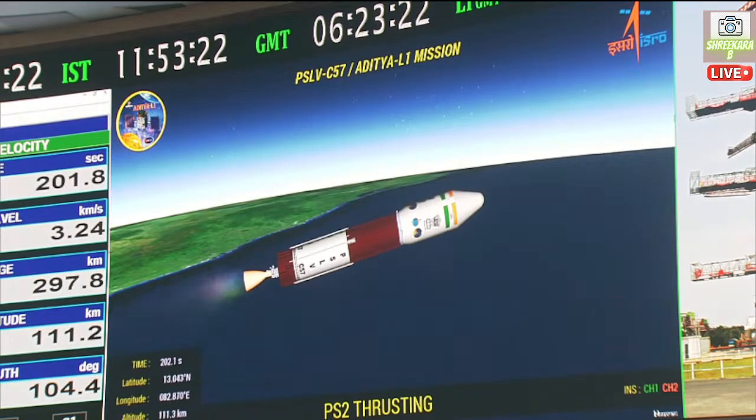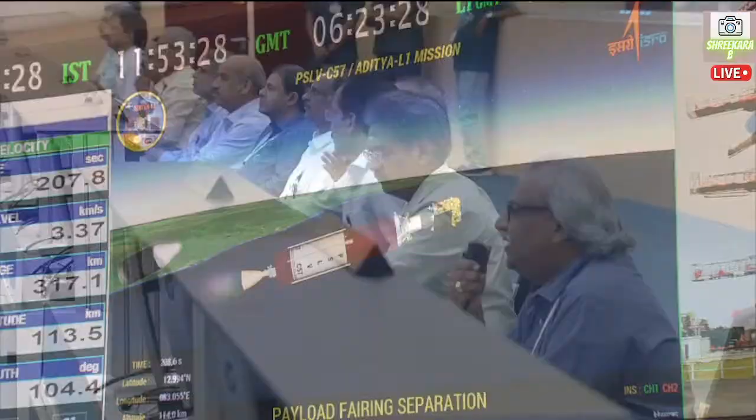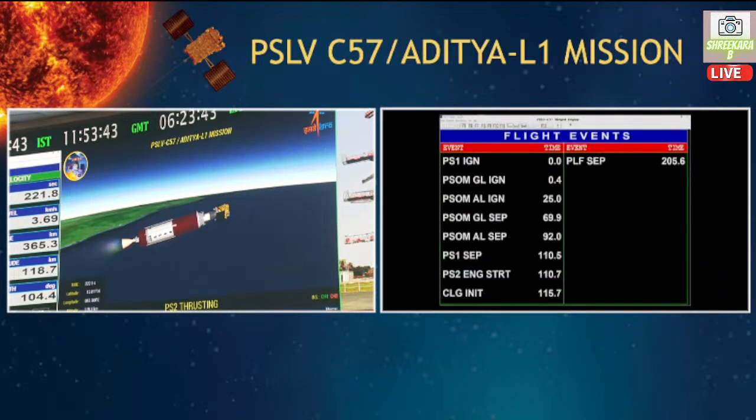The velocity addition in PS2 regime is going to be from 2 kilometers per second to 4.9 kilometers per second. Payload fairing separated. The payload fairing covering the Aditya-L1 spacecraft has been separated. The current altitude of the launch vehicle is 118 kilometers. Relative velocity exceeding 3.8 kilometers per second.